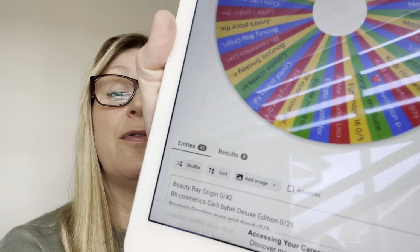But yeah, as I mentioned, we have got 43, as you can see there, 43 palettes in there, and they're all listed down below.